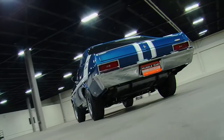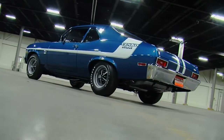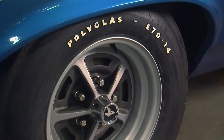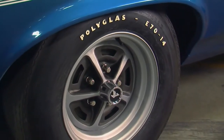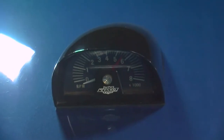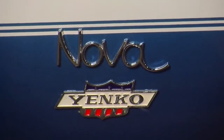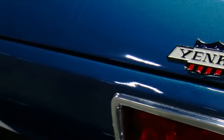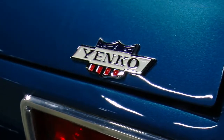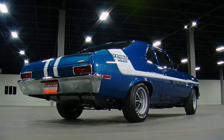And if that wasn't enough, the Yenko Deuce package added additional performance items like power front disc brakes, a Hurst shifter, and dual exhaust. Yenko also added SS wheels with Yenko badge center caps, a hood tachometer, an AM radio, and special Yenko striping and badges to add some visual appeal to the otherwise basic Nova design. There's no doubt that the Yenko Deuce is a very cool car in general, and this specific one is one of the best examples left in existence.